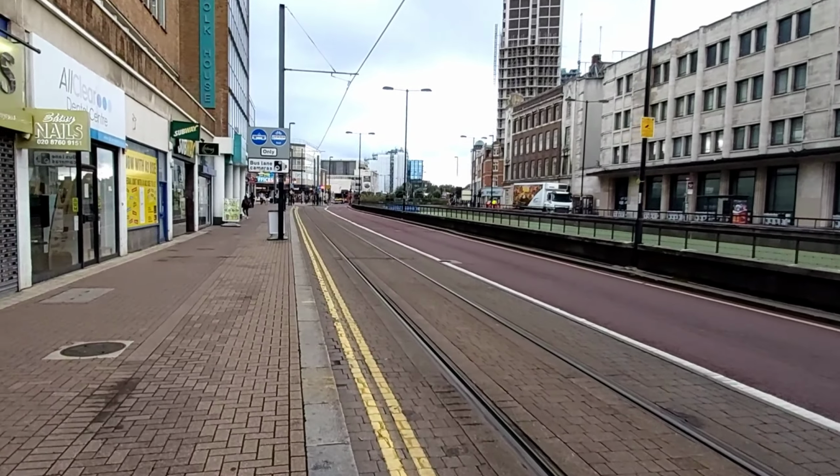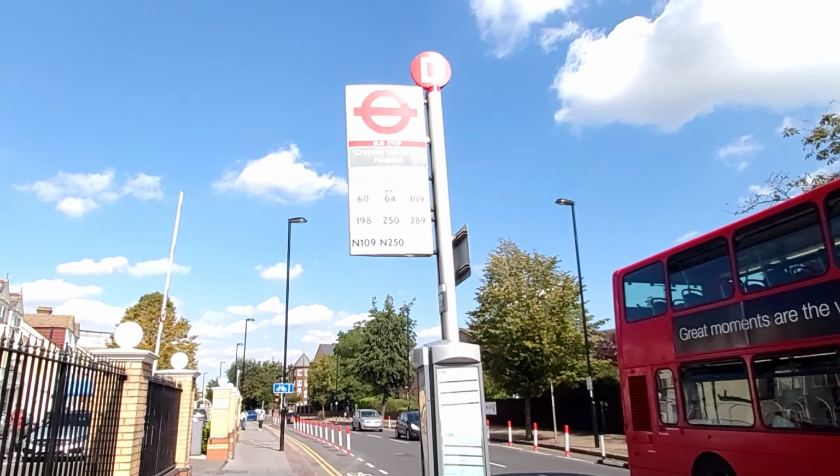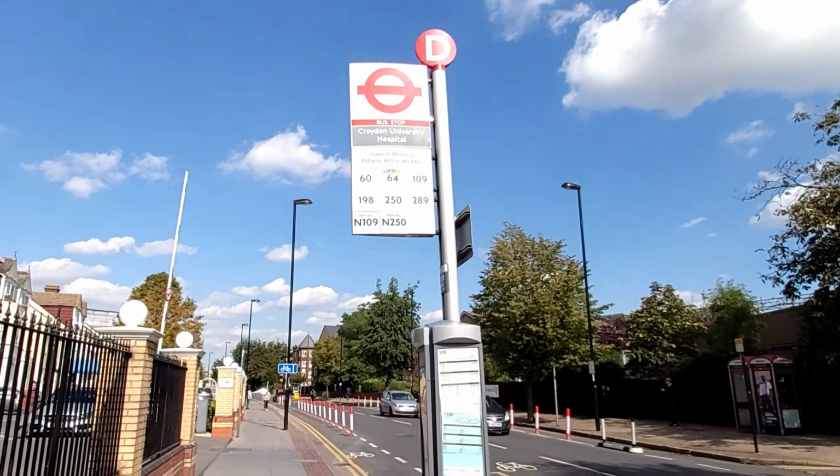So this is a typical London bus stop. The screen is showing the upcoming buses, a little bench to sit and wait, and on this side there's a board with the bus stop name and the numbers of the buses which stop here.